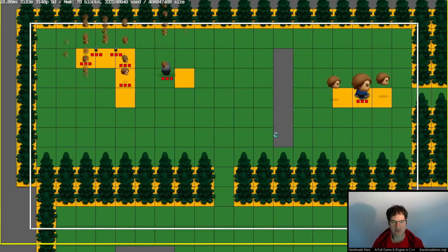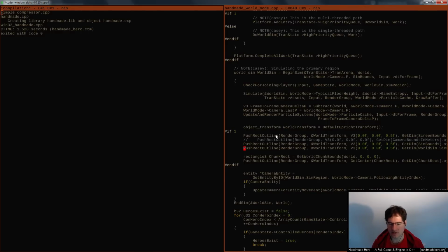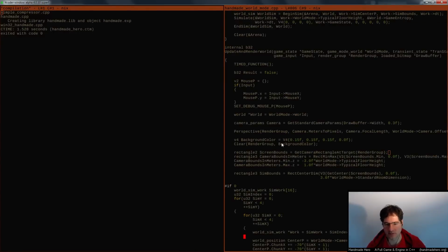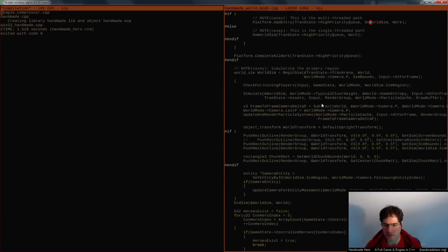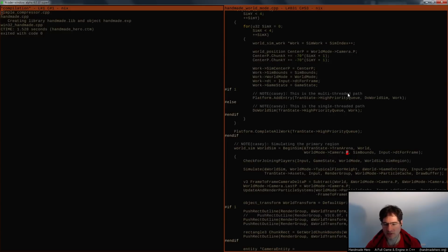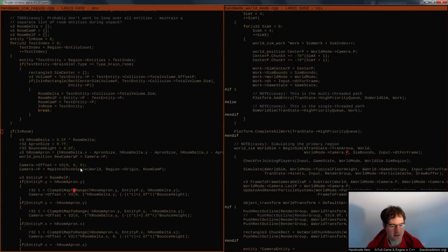And so I feel like we need to try to make a determination about why the sim region doesn't seem to be centered in the way that we would expect. So how do we compute the sim region center to begin with, right? Let's just take a look at that. When we create the sim region inside simulate, I assume, or rather inside begin sim, we're using the camera.p for that. And that camera.p, at least after the first frame, is going to be set inside here.